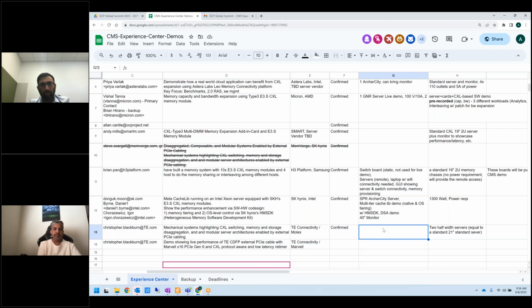So it is 3 by 3 feet per server? 2 foot by 3 foot. 2 by 3 per server. Total, total, for both line 13 and 14. Okay.